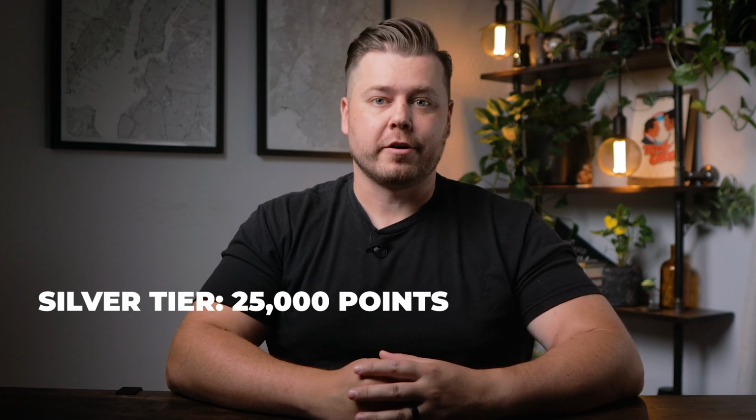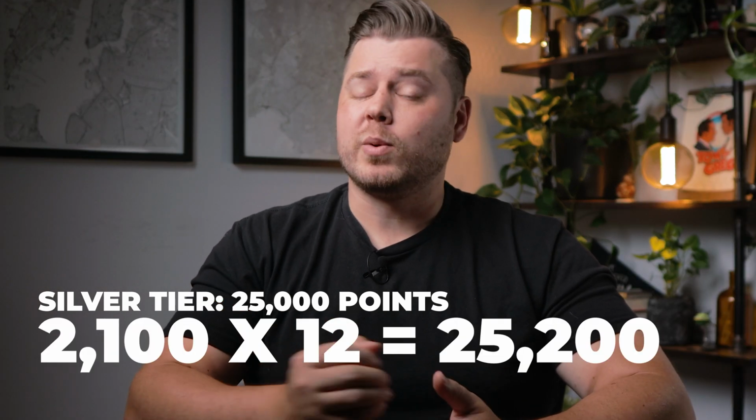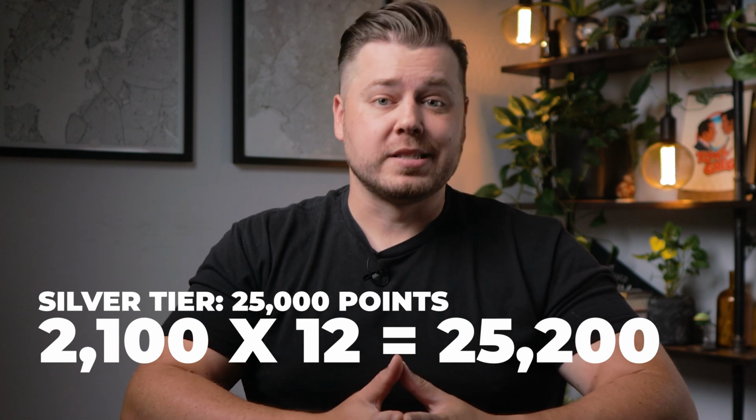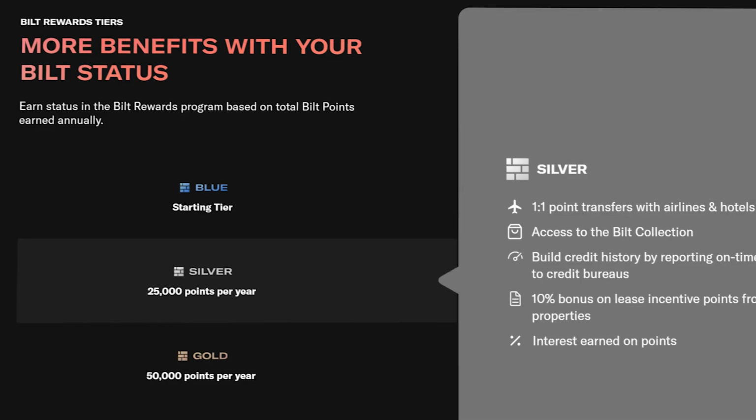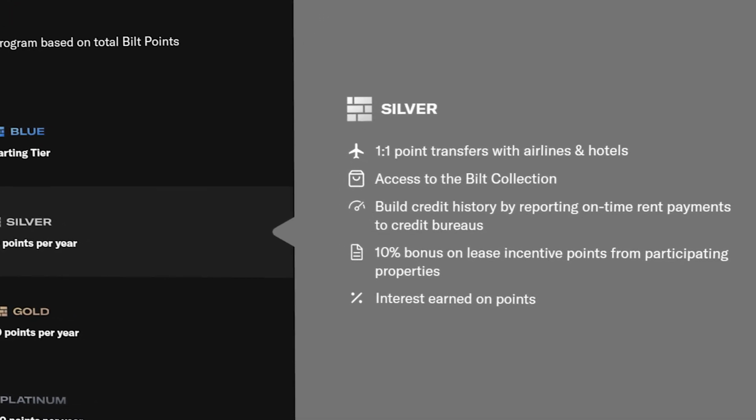Now, in order to move up to the silver tier, you'll need to have earned 25,000 points for the year. If you're only really using this card to pay your rent, it would need to be about $2,100 per month in order to earn this number of points. However, it could be a bit easier to hit this milestone if you're taking advantage of the elevated 2x and 3x point categories. Silver status unlocks the ability to report on-time rent payments to the credit bureaus.